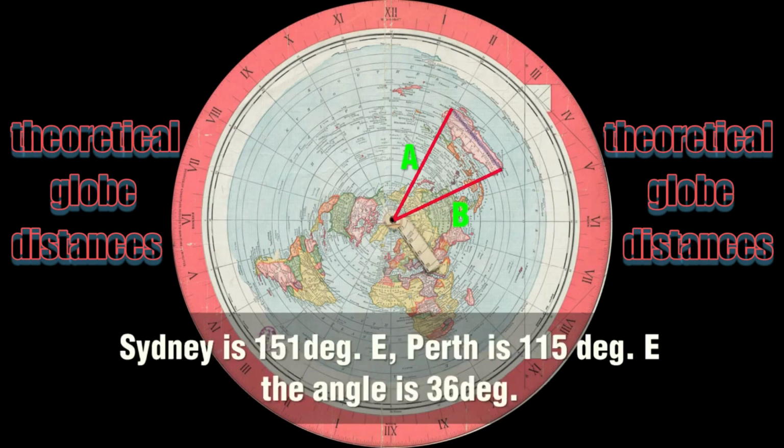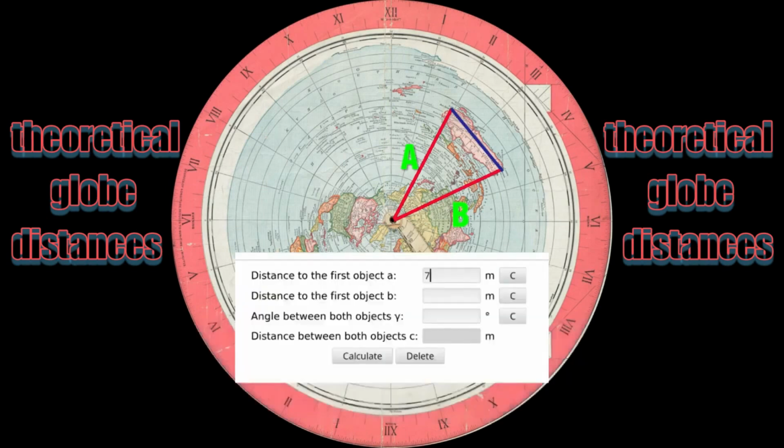Sydney is located at 151 degrees east. Perth is located at 115 degrees east. The angle between the two cities is 36 degrees. You can do the math.